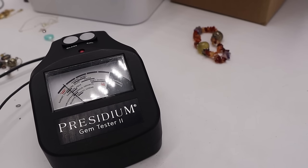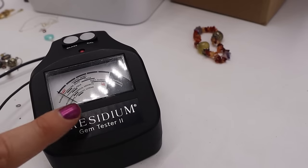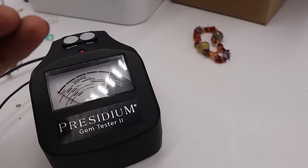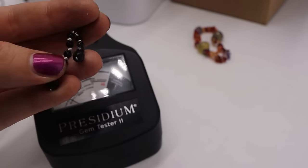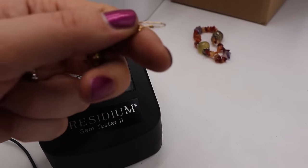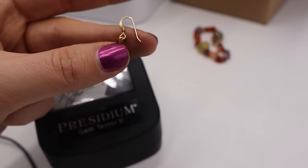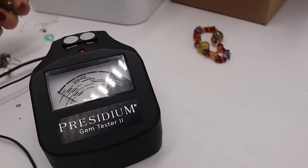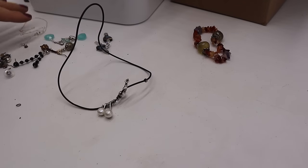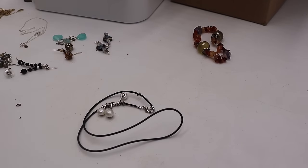So, it's past glass, so I totally think it is onyx. Onyx doesn't show up on the Presidium, but the Presidium is just a place to start. This is telling me that it's more than glass, probably onyx. Black is onyx, and I'm thinking this is sterling. So that would make sense. And then I just pulled some things that might test as gold-filled or sterling silver or something. So let's get the acid out, and we can start testing some of these chains and hooks and things like that.